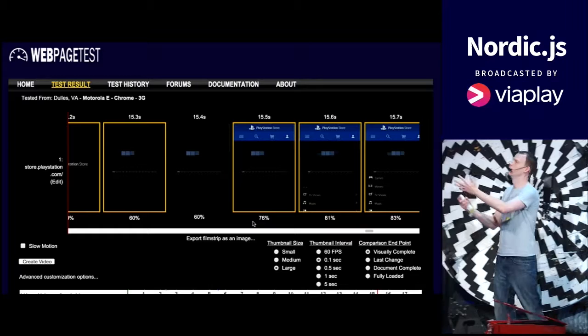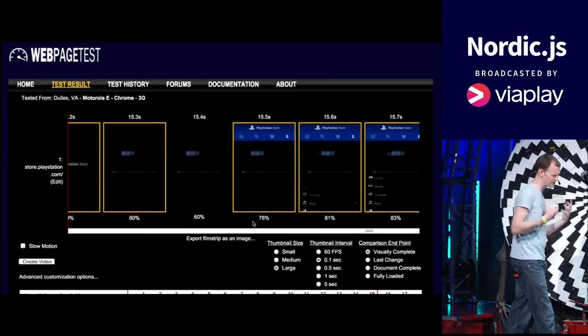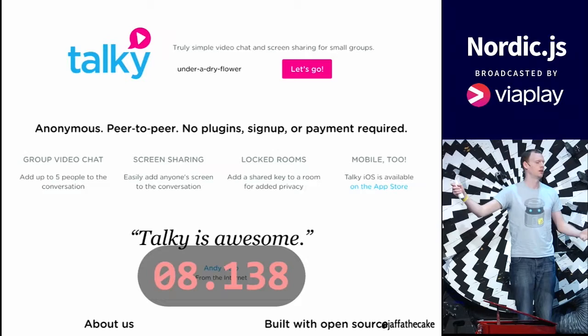Because this is a site. This is like a store, like Amazon is a store. And we know that 16 seconds would be absolutely ridiculous. But Talkie is an app, right? So is 8 seconds suddenly OK now?